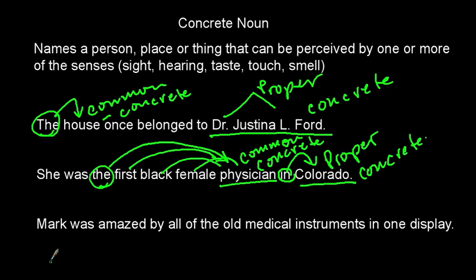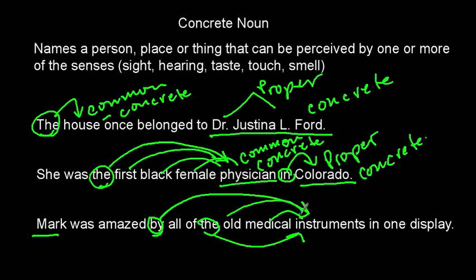All right, so let's look at this next sentence. Mark was amazed by all of the old medical instruments in one display. All right, so finding the nouns, we have Mark, proper. We have by, so we have a preposition there. So let's find what preposition of what. By what? Instruments. Another easy way to look. We have the. It's also pointing to instruments, right? The instruments. This is old instruments, medical instruments.